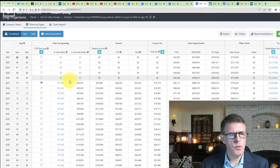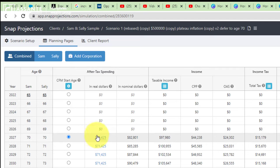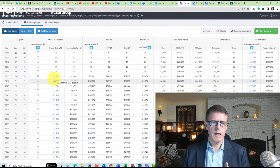So when you look at the financial forecast, you may recall that the previous forecast had them spending a sustainable rate of $54,000 per year in after-tax money. And this analysis confirms that they can spend at $71,425 in after-tax dollars. So it made a pretty significant difference in terms of their after-tax cash flow. So for them, at age 70, if they're healthy and they're energetic and they're concerned about longevity risk, this probably would be a very good option for them to consider, particularly if they have the ability to look after cash flow needs from part-time income and side hustle opportunities.